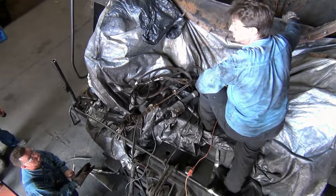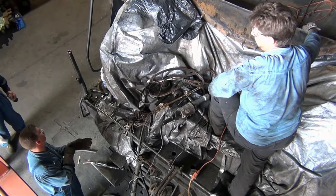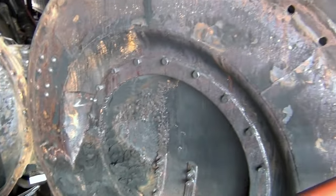Basically, we need to get the oxygen bottle, the new one, out of the tool car and have it standing, or just change that way. It's dead. It's like down to 200 pounds.